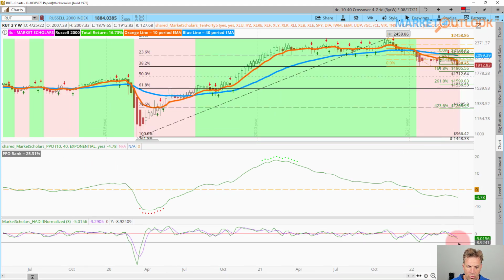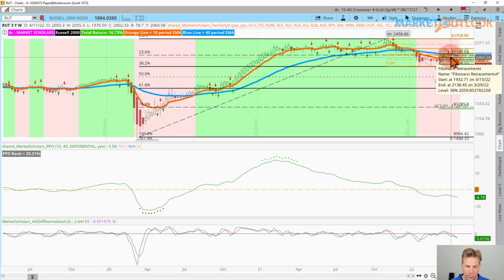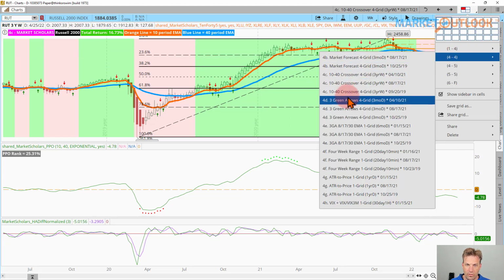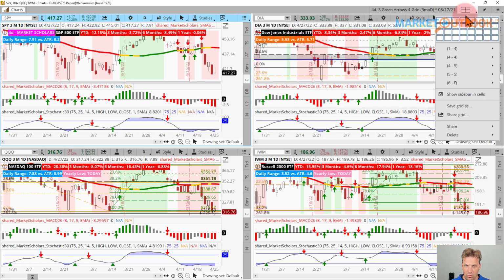Falling PPOs, bearish differentials, red line, we're below the 10-week moving average. It's now below the 40-week on all three of the major indexes. If you look at the three red arrow charts, three green arrow charts, we have three red arrows across the board, including on the Dow Jones now. So pink shading all across the board, multiple days in a row.